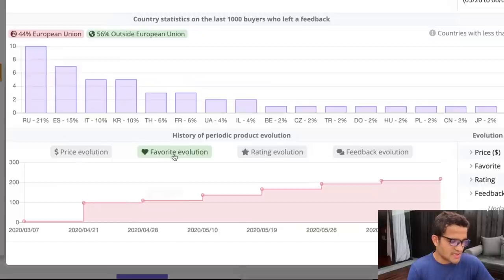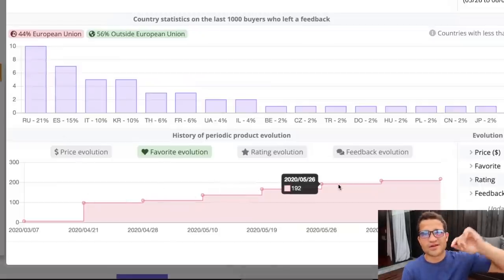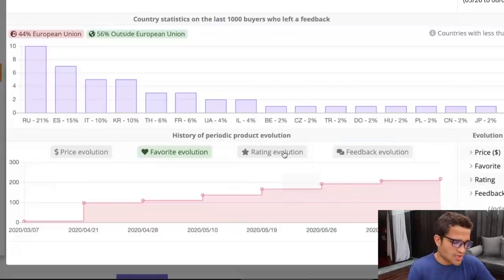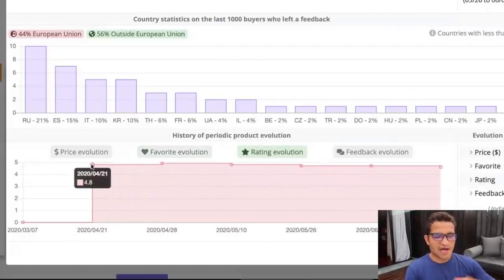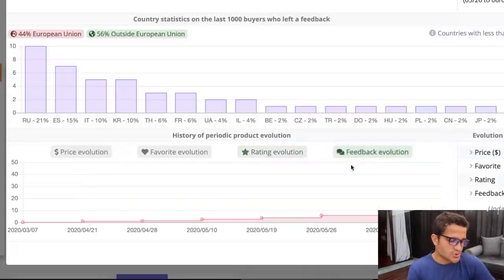You also can see the favorite evolution, how many people have favorited the product as something that they want. You can also see the rating evolution. So if it drops down from like 5 to 4.1 or 5 to 3, it means that there were a lot of defective products. People didn't really like it. It got bad reviews. Feedback evolution as well.